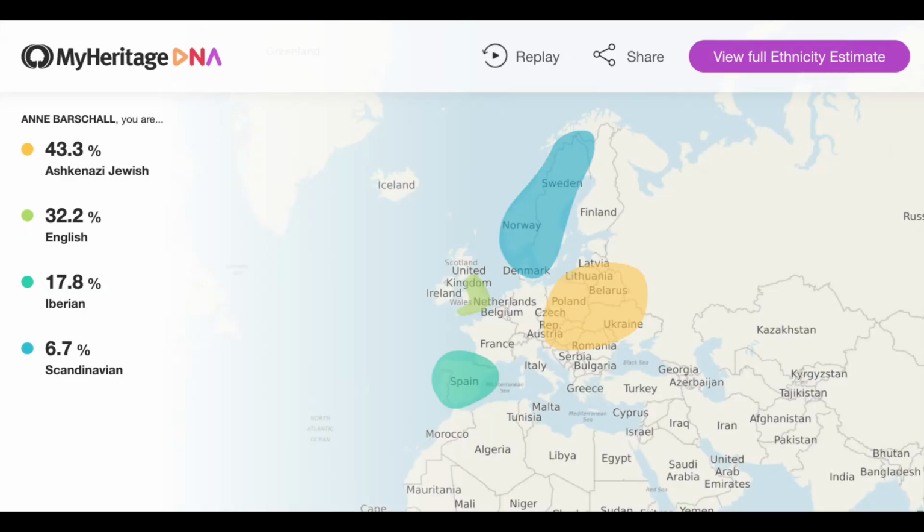Now, in my last video, I mentioned that I was trying to find relatives of my paternal grandmother, and nothing had come up in ancestry DNA. So people suggested that I might want to try myheritage.com. And the results were very surprising to me. So you'll see it starts out sort of the same, 43.3% Ashkenazi Jewish, and then 32.2% English, which was interesting because they didn't try to say England, Wales, Northwestern Europe. They said English, which is really what I would have expected from what my mother had told me about her ancestry and what my cousin Tommy had done in terms of his genealogy research.